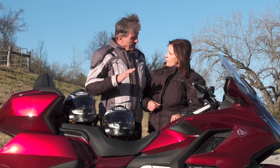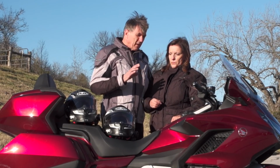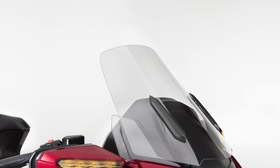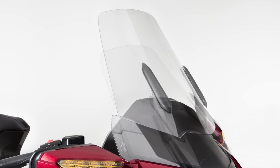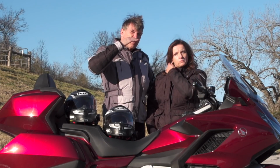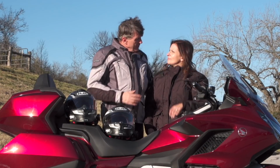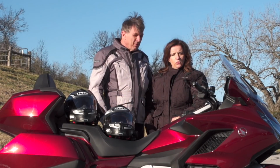What did you think about the airflow over it? Because the aerodynamics on the new motorcycle are very different. We now have an electrically adjustable windshield, which can go from really about a little under eye height for the rider up to really very tall. So did you notice there was a big difference in the airflow?